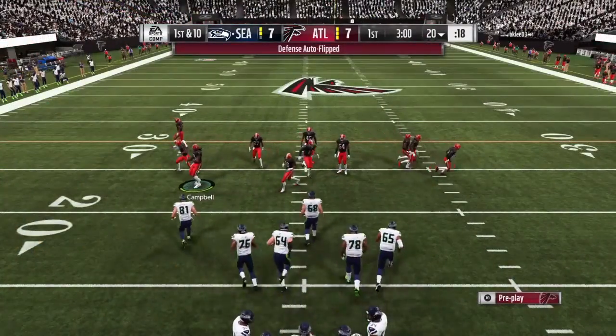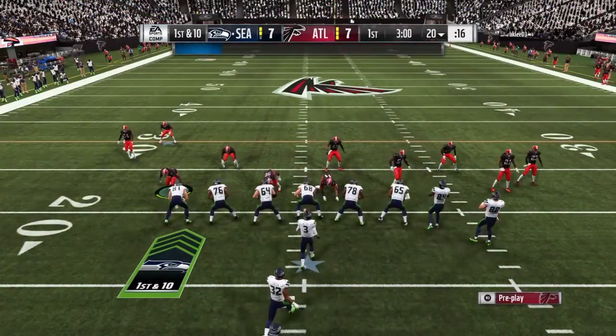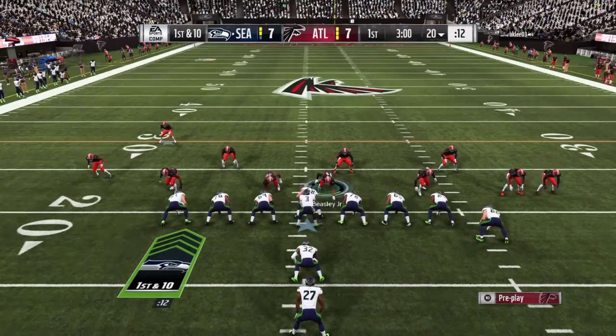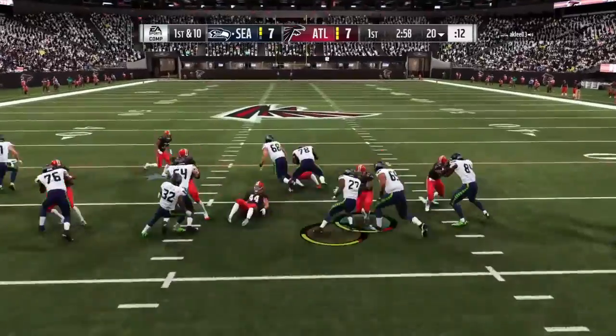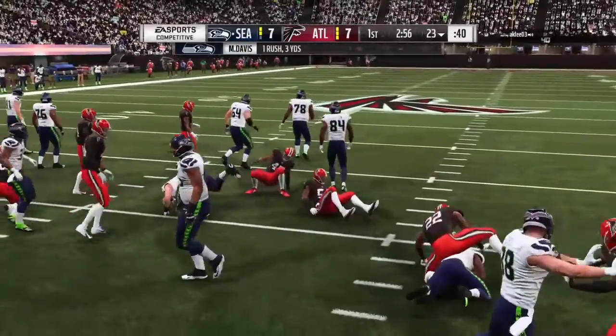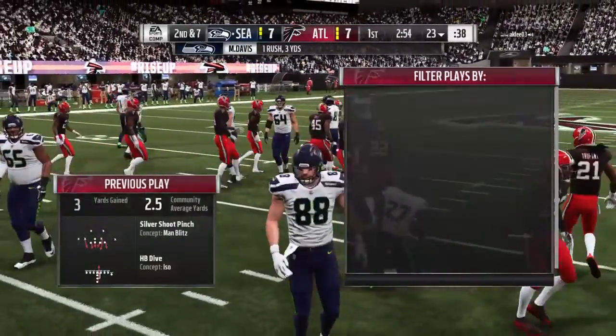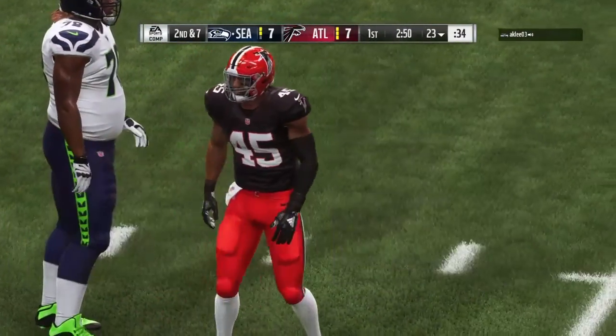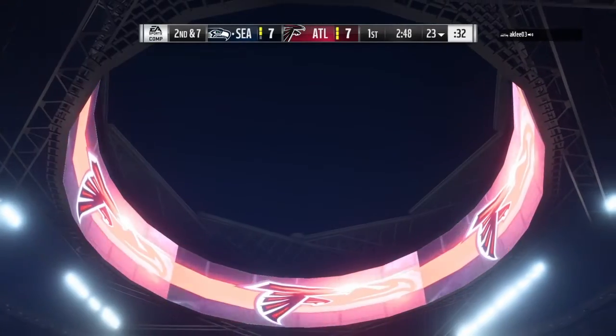Wilson and the Seahawks take over now, 1st and 10 at the 20. The former Gamecock here, this is Mike Davis. He'll get about 3 as he's taken down at the 23. What's the old expression, 3 yards in a cloud of dust? In this case, it's dust-covered pellets.